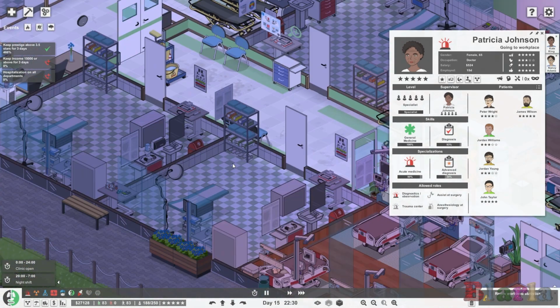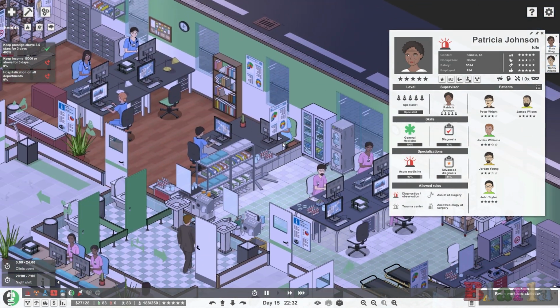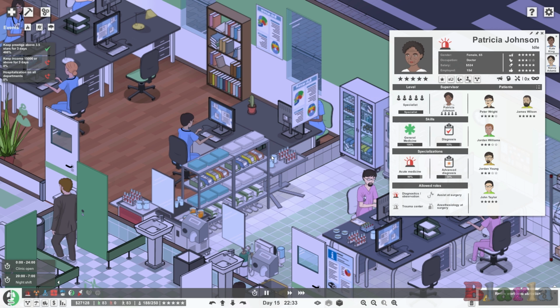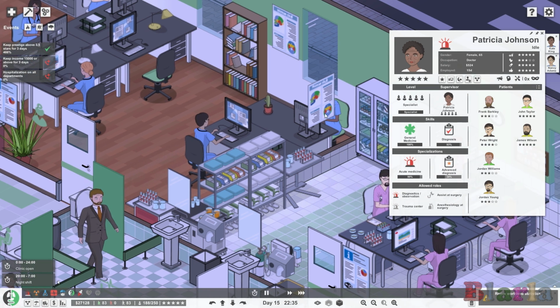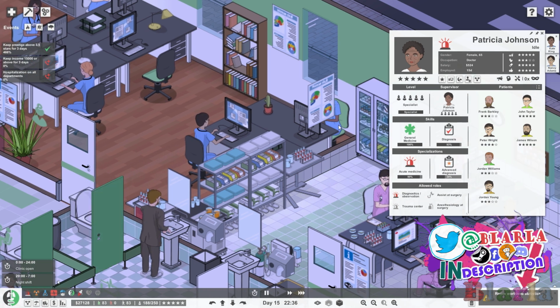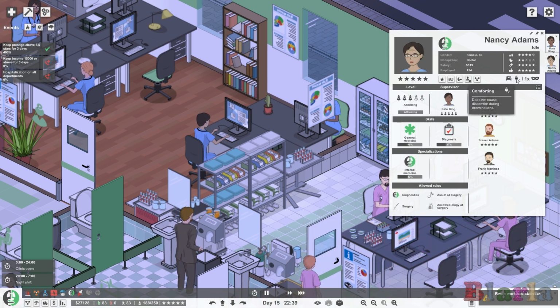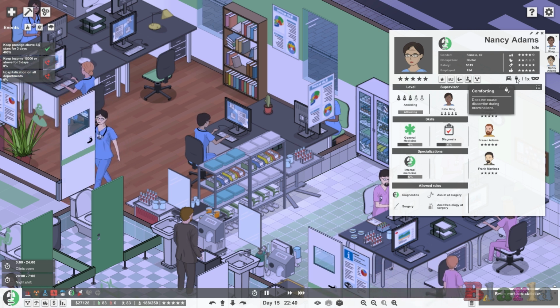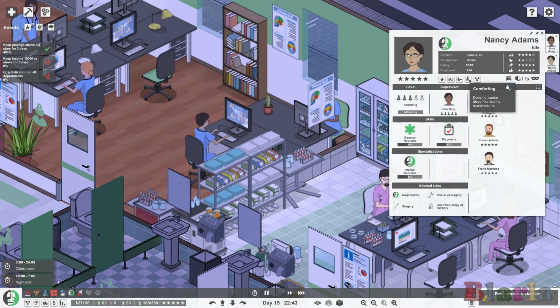Another really great trait for these doctors to have is not causing discomfort during examinations. That would be a fantastic one. I would say that hands down that's the one that you want as traits. Up here, we haven't been so lucky. We've got somebody who's late to work, although what's this one? Comforting, there you go, does not cause discomfort during examinations. So Nancy is often late for work, but she doesn't cause discomfort during examinations.